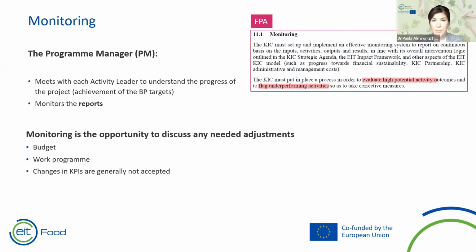If we go to monitoring, monitoring is the opportunity to discuss any needed adjustments to your activity regarding budget, work program, changes in KPIs. Normally, if you would like to change your KPIs, that is not generally accepted. However, you can discuss that with your program manager.